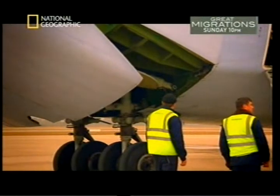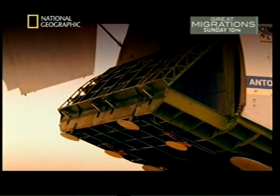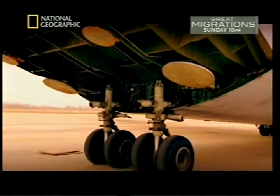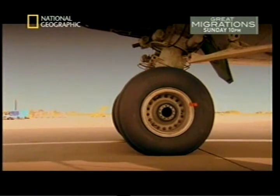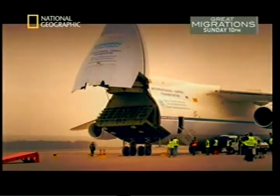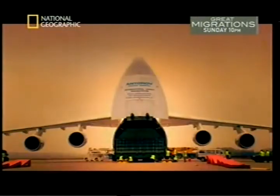Antonov's designers had to find a way to lower the floor of the cargo hold to allow long vehicles easy access. So incredibly, they engineered a way for the Antonov to kneel. First of all, two extendable legs, nicknamed elephant feet, descend from the nose. Then the front landing gear folds forwards. In this kneeling position, the cargo floor is low enough for long vehicles to unload down a ramp.